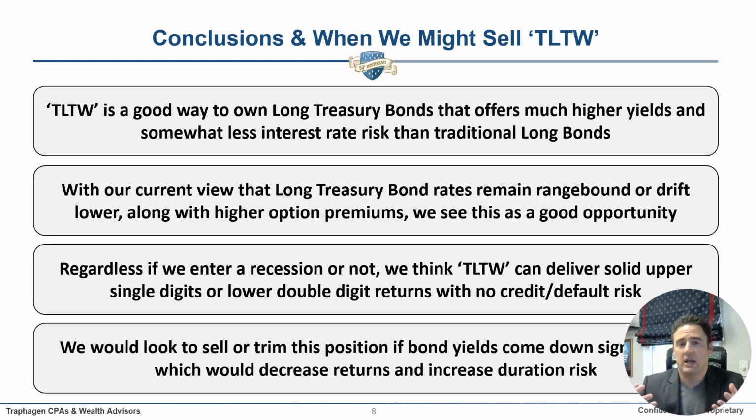So if that does happen, normally long bonds or interest rates will either stay steady, stay in a range, or possibly even go down. And either way, in that situation, that would be good for TLTW. If rates just stay where they are, we keep earning the straight bond yield and the option premiums. If interest rates actually go down because we do enter a recession, then we'll get value going up, we'll get the bond yield, and we'll also get the call option yield.